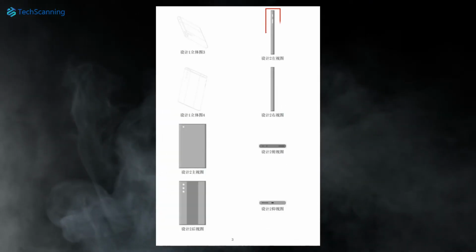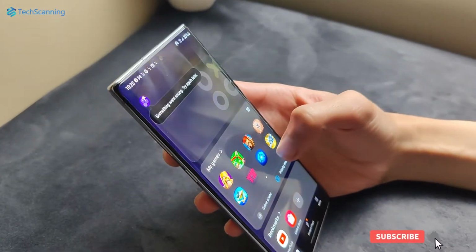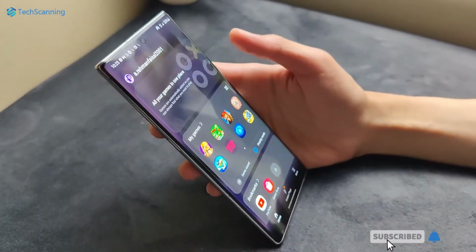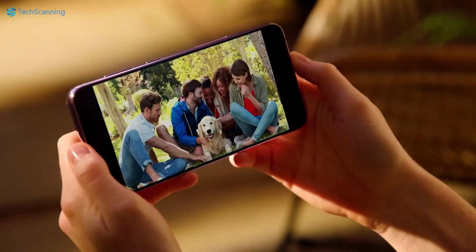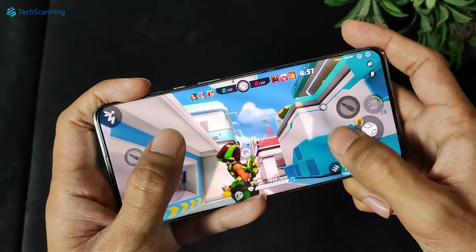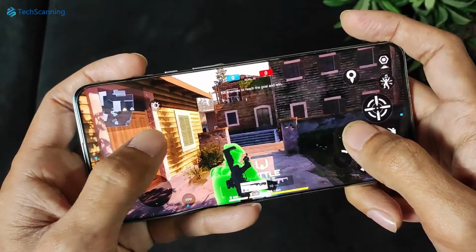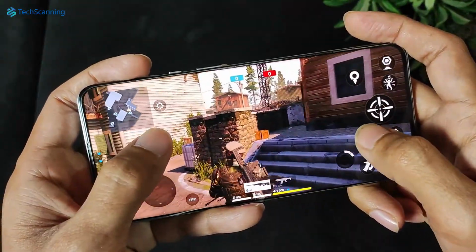Further, there will be capacitive volume keys located on the left edge of the screen. Other than that, this phone will have all the features we have seen in normal smartphones such as speaker grills, Type-C port and SIM card slot. Of course, at this point, it is just a patent, so there are no details on the camera sensors, chipset or the other specifications Xiaomi is gonna use.